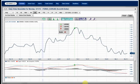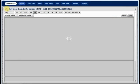So let's just clear the screen again and go to our next market. So generally speaking, it looks like the dollar may have run its course. It's not over with yet, but certainly the trade triangles, the intermediate and the short term, are negative. So moving along to our next market.